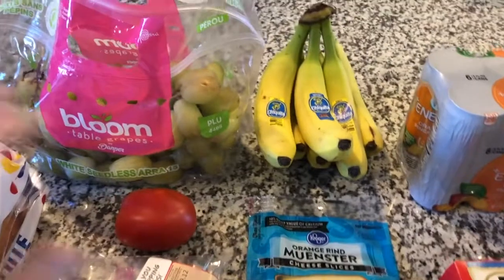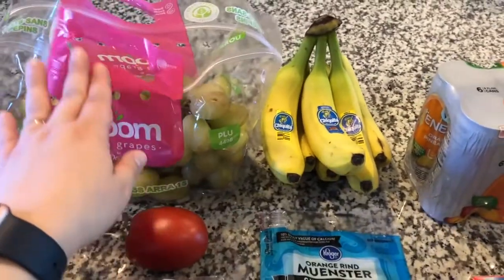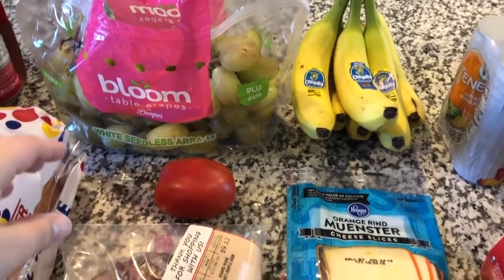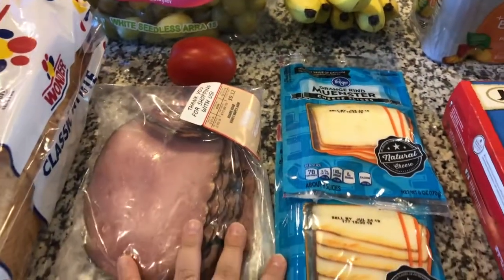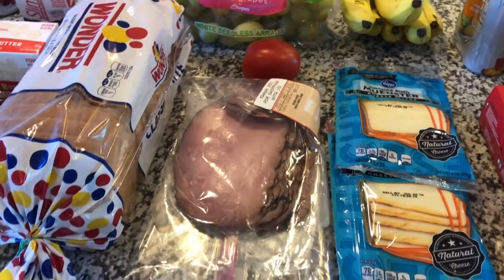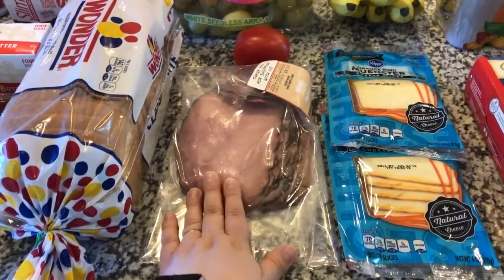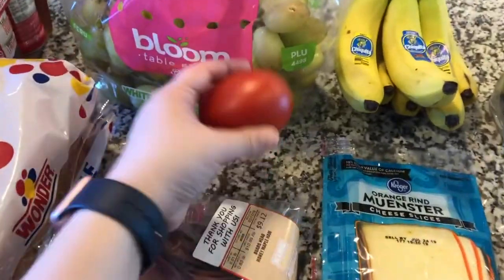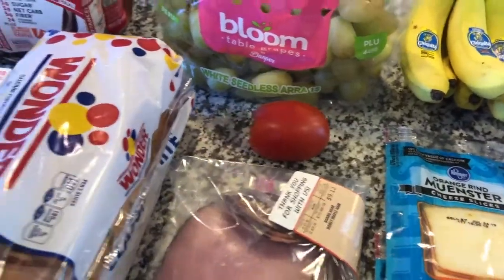For lunch items, we've got bananas and grapes for the kiddos to have with their lunches and for Thomas to take to work as well. And then Thomas and Melanie requested sandwiches for lunch this week. So that is ham and then Munster cheese and bread for them. And then Mel likes to cut up and have tomato slices with hers.